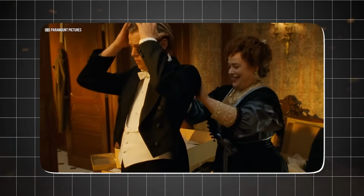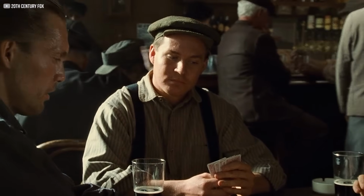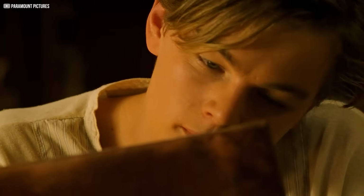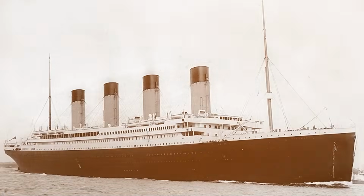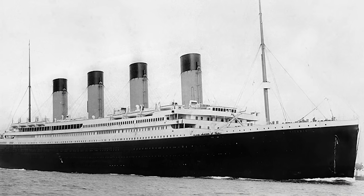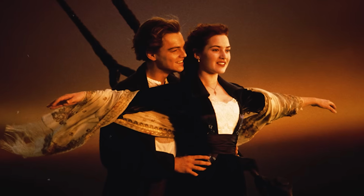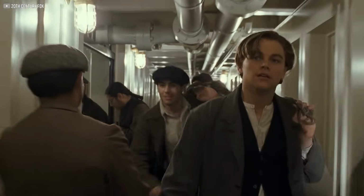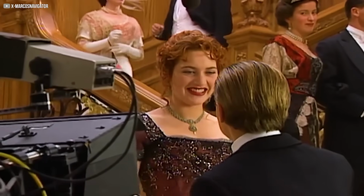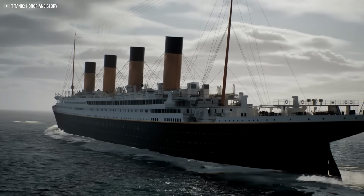Sure, the movie gives Jack a golden ticket when he wins those third-class spots in a poker game, but even then, the idea of him wandering around the top deck, sketching wealthy women, and dancing with high society folks is very unlikely. The real Titanic was built around class divisions. It wasn't just social, it was structural. So while the love story gives us butterflies, in reality, Rose and Jack probably wouldn't have seen each other, let alone fallen in love. It makes for great storytelling, but it doesn't hold up to historical accuracy.